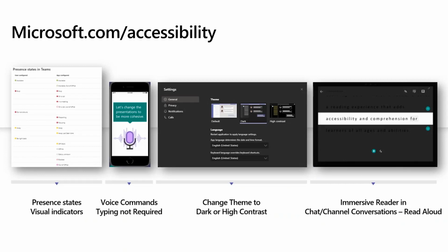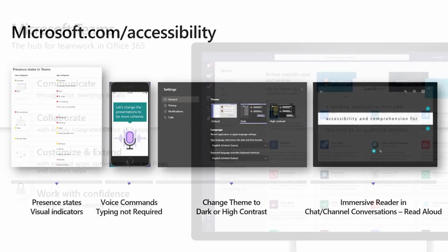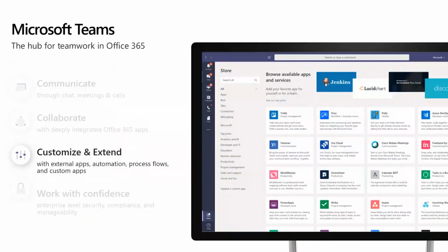So if you can't tell, I want more automation. I want things to read to me and I want to talk to it. So that's me. All right, the next section is for customizing and extending. Like I mentioned already, Microsoft is a platform company. And Teams is highly extensible with apps, bots, automation. So here are the latest updates.